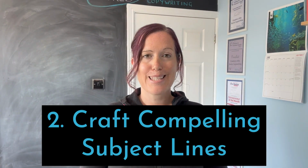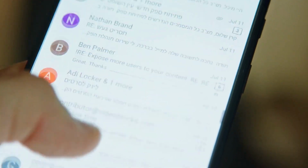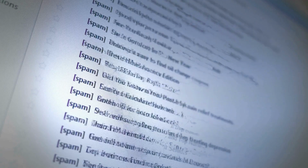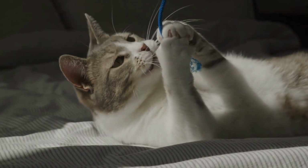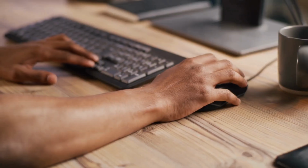Craft compelling subject lines. Subject lines play a crucial role in whether your emails are going to get opened or not. So spend some time crafting subject lines that are compelling and entice the audience to open those emails. You want your subject lines to grab attention. They need to be concise, use personalization, create a sense of urgency or curiosity that makes them want to click and open.